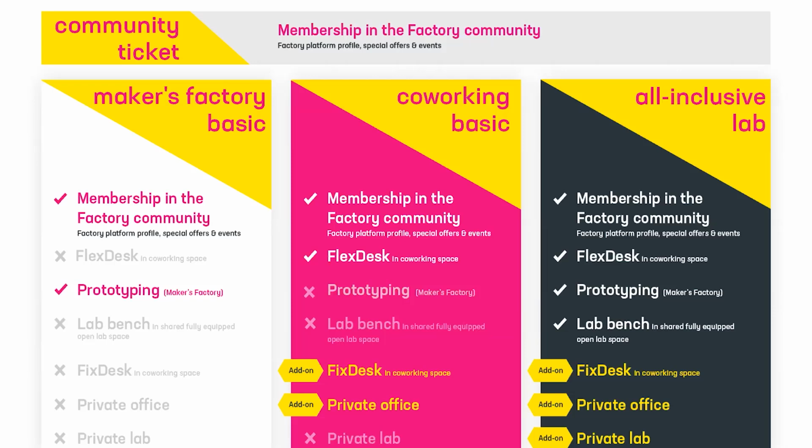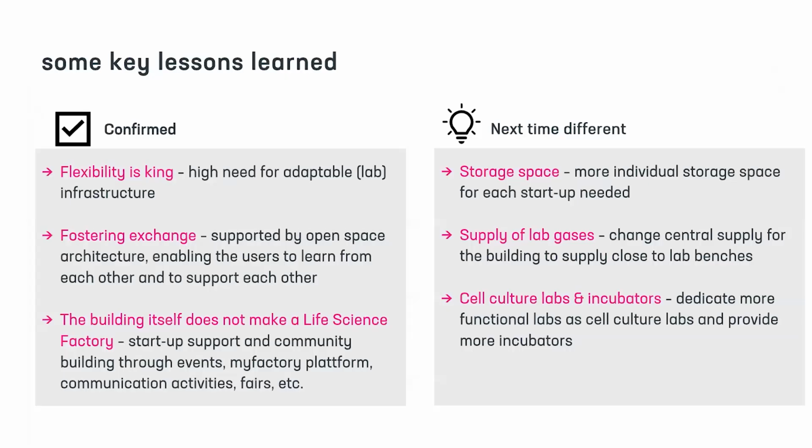our facilities here. Now, as Alex mentioned, he asked me, what are some key lessons that you've learned over this time? One I would think that really confirmed what we set out to do is flexibility is king. We have a high need for adaptable infrastructure, specifically in the lab, because we don't know yet which startups, which companies will be with us in the next months, or who will join us. What are their needs? So we need to be really flexible in that.